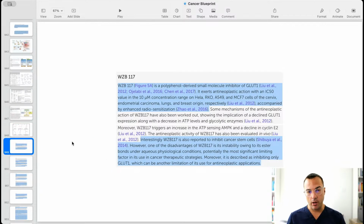So the first compound is this WZB117. And it says here that it is a polyphenol-derived small molecule inhibitor of GLUT1. It exerts anti-cancer or anti-neoplastic action with an IC50 at 10 micromolar concentration on a variety of different cells, accompanied by enhanced radiosensitivity. So basically, it makes these cancer cells more sensitive to radiation therapy as well.